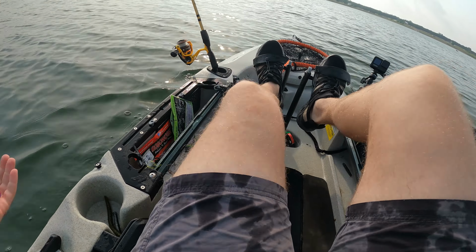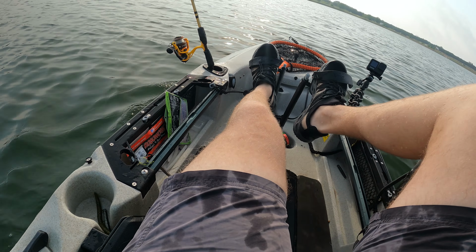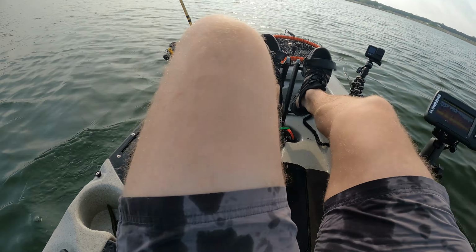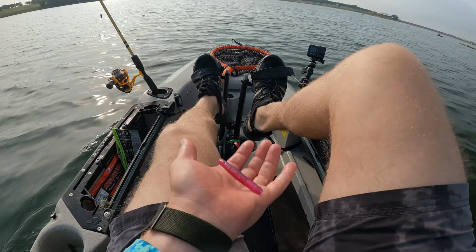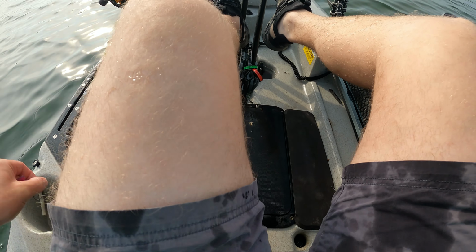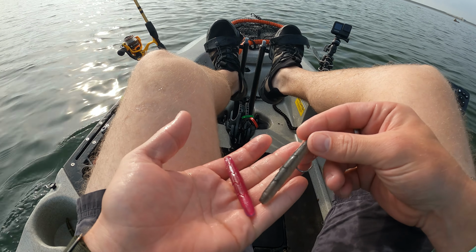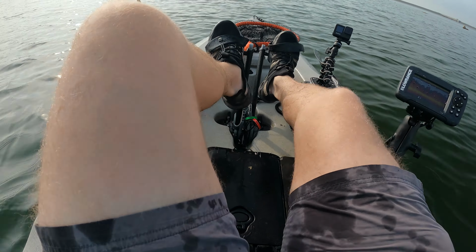You know, I was throwing a more natural color, and I mean, y'all see this water, it's clear. It's crazy clear. But just changing that color, that's all it took. I went from this color, which is a more natural color, to this, and started slaying them.